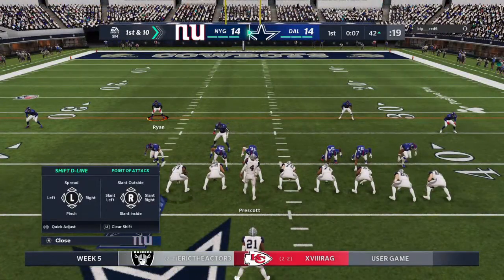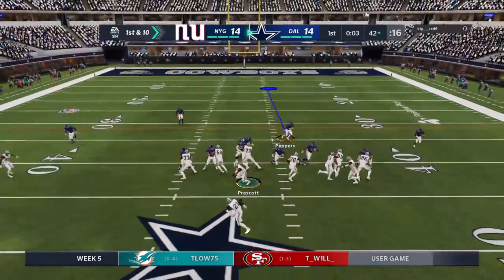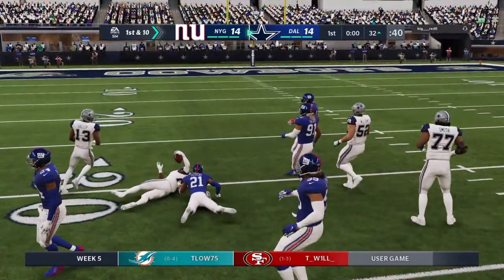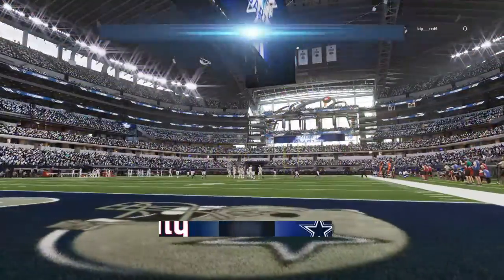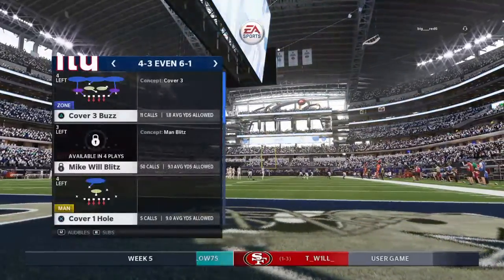3 tight ends in the ball game here on 1st and 10. They keep on the ground with Elliott. And he'll be taken down here as it will take us to the end of the 1st quarter. These two teams all tied after 1.